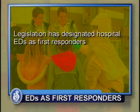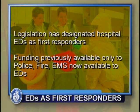Recent legislation has designated hospital emergency departments as first responders, for the first time making them available for funding and other resources that were previously only available to police, fire, and EMS. There are many resources available to you to assist in this process, including the resources here at the Center for Biopreparedness at Children's Hospital Boston. What's most important, though, is to begin this process of creating decontamination protocols for your hospital so that they are in place when you need them.